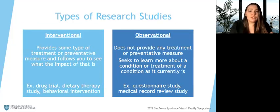When thinking about research, it's important to understand that there are many different types of studies. 2 main categories of research studies are interventional and observational studies. Although very different, both types of studies have benefits and can help better characterize or understand a condition or potential treatment. An interventional study essentially does or gives something to those participating in the study and then follows those participants to see the impact of the intervention. Examples of those are drug trials, dietary therapy studies, or behavioral interventions.